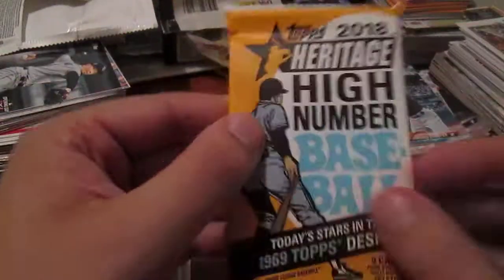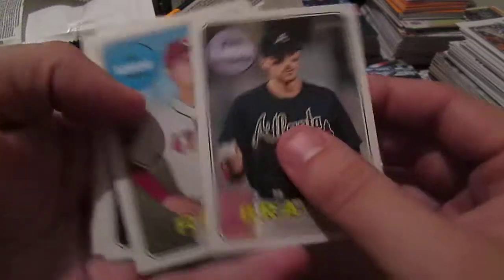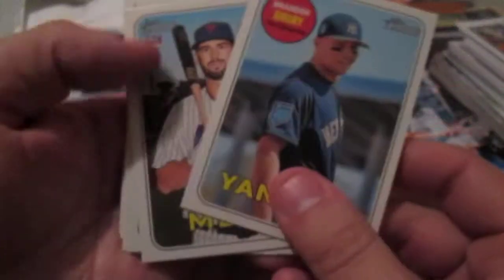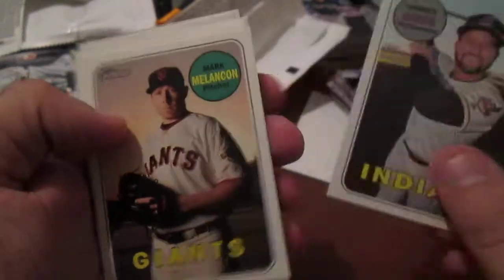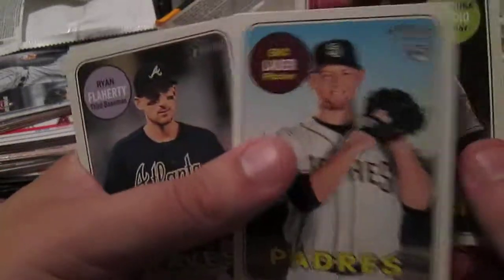Now for our big pack. 2018 Heritage High Number. Alrighty. See if there's anything good here. Ryan Flaherty, Sal Romano, Brandon Drury, Tomás Nido, he's back in the lineup for them, but not a big rookie. Yonder Alonso, he's doing okay. Mark Melancon, Malik Smith, Yoshihisa Hirano, Eric Lauer, and that is it.